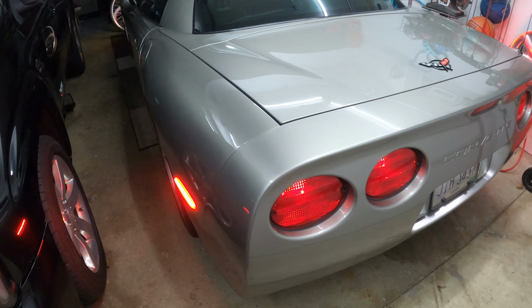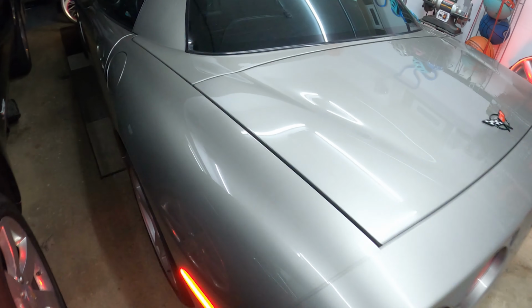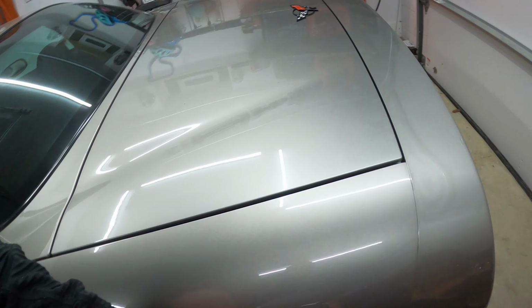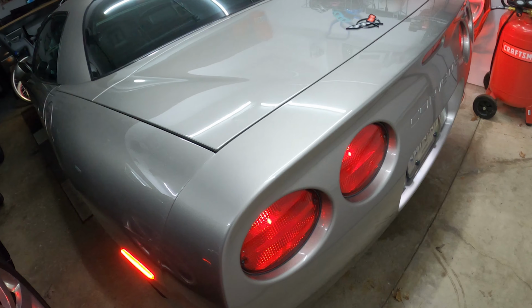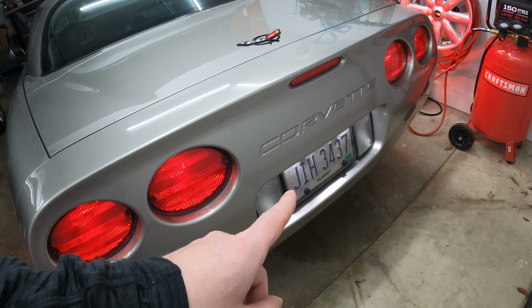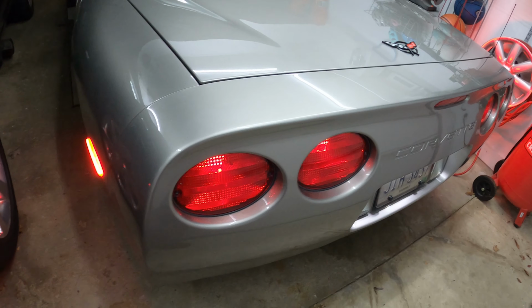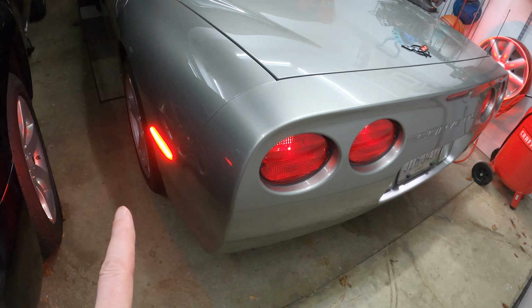So what we've done in the past are the front markers here, which I'll show you. Let me get up here. The laser LED side markers, whatever they want to call those. Actually, I think the side ones are called the laser ones right here. And then I just recently did their brightest option license plate lighting.